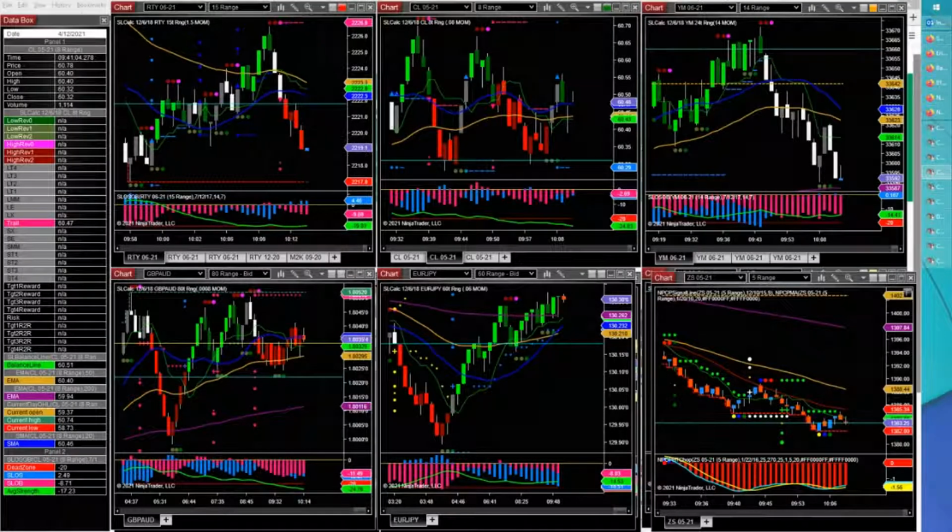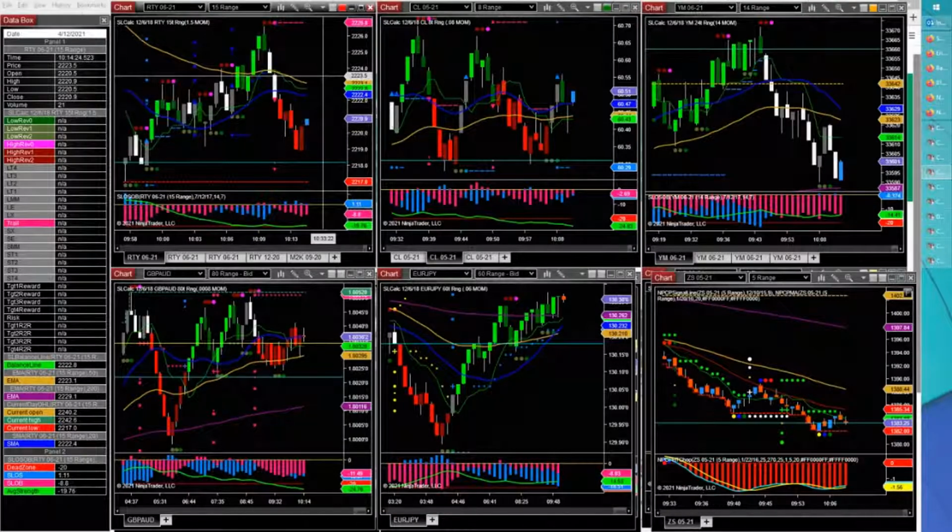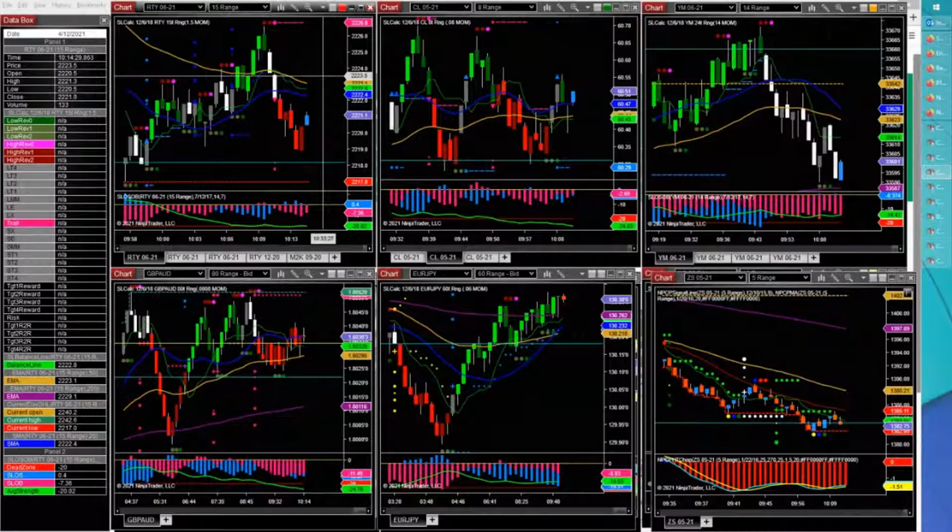Not much going on. Russell coming down through a new short. Given the character this morning of the Russell, I wouldn't be trading it, especially with it getting 5 trades in the first 5 minutes in opposite directions.